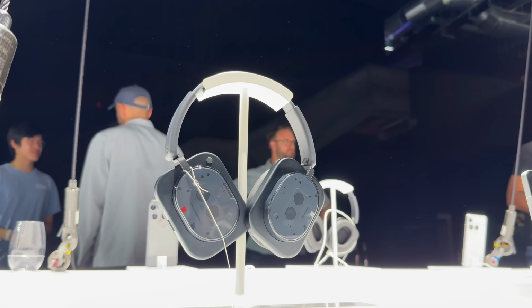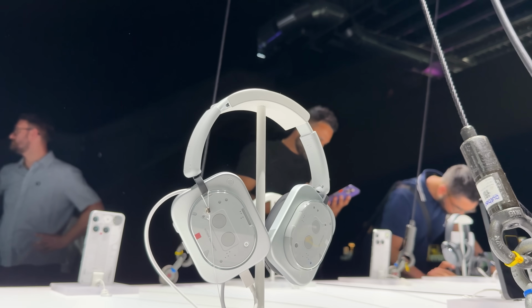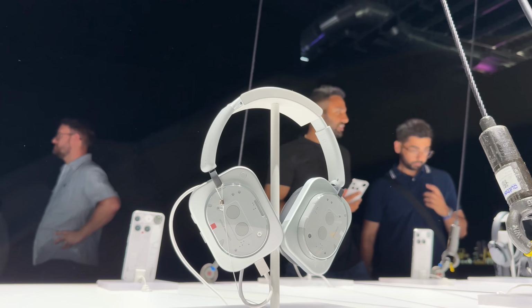And the battery life is very good anyway. I mean, you get up to 80 hours with noise cancelling disabled, or up to 35 hours with ANC on. I've actually been using the Headphone 1s for a little over a week now, and they sound great, but let's talk about battery for a sec.